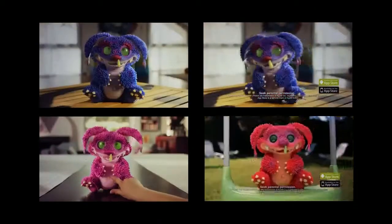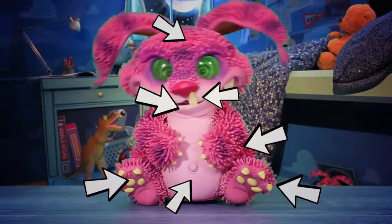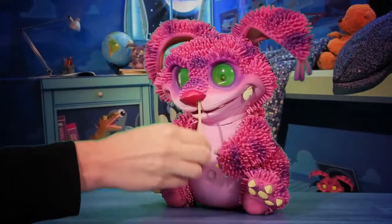It has several expressions and is programmed to interact and react to touch and voice. At 1,200 Rand, it's not a stocking filler, but it definitely has the market cornered on unique.